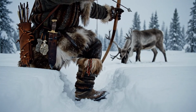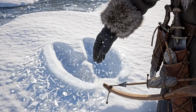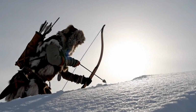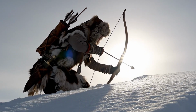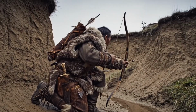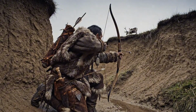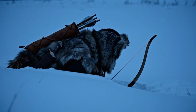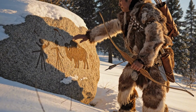Approach angles also had to account for terrain. Moving along ridgetops silhouetted you against sky, a fatal error announcing your presence to every animal below. Moving through draw bottoms kept you hidden but trapped if prey moved toward you. The best paths were along terrain folds, subtle undulations that kept moving hunters below sightlines without limiting movement options. Rock art motifs, depicting hunting scenes, sometimes show hunters positioned in ways suggesting awareness of these principles, approaching from downhill, using natural features as cover, or stationed along probable escape routes.